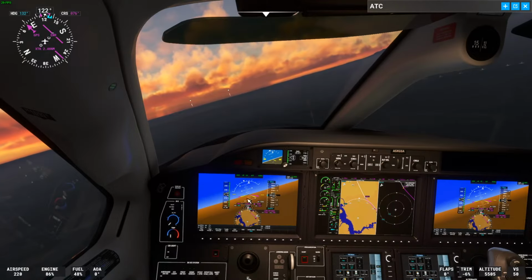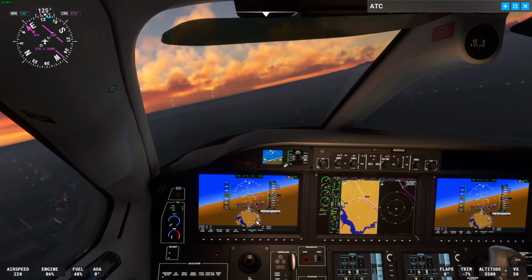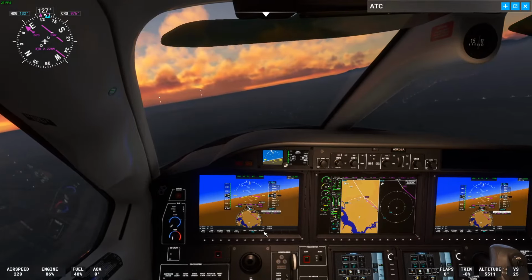There's our flight plan. We made a few changes to our dashboard here. We put in the flight plan on this side as well.